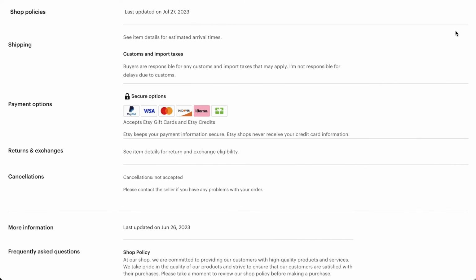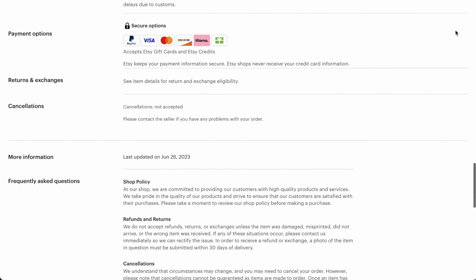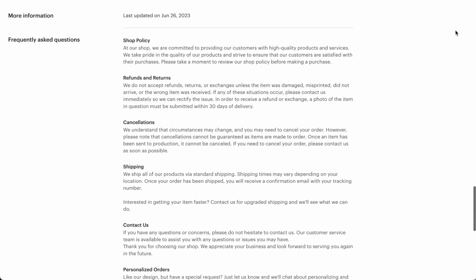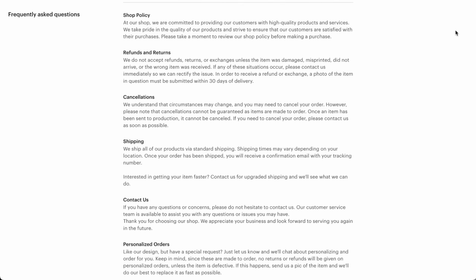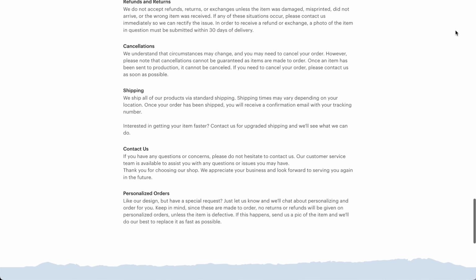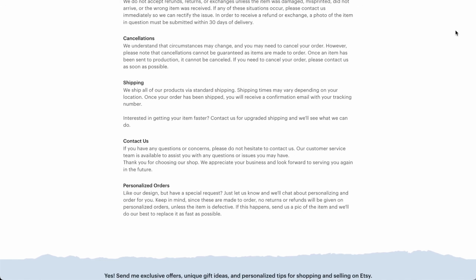Your shipping policies should be short and clear, but also thorough with any important information your customers should be aware of. Include details about delivery times, shipping costs and methods, potential restrictions, what to do in case of missing or lost packages, international shipping, and of course, returns and exchanges.